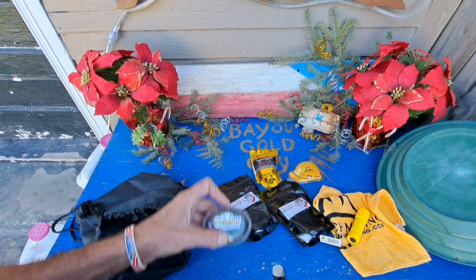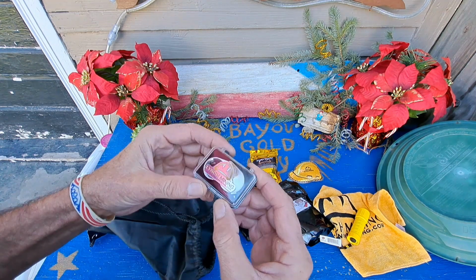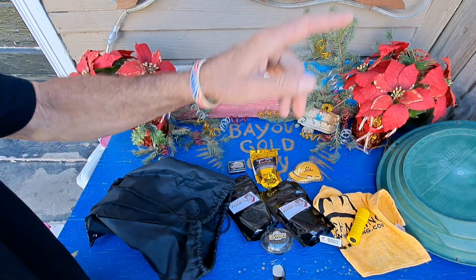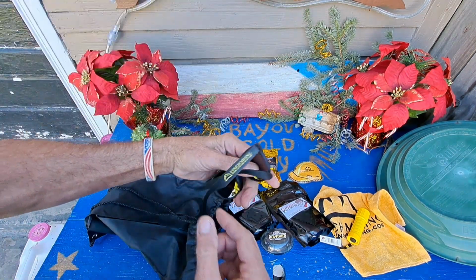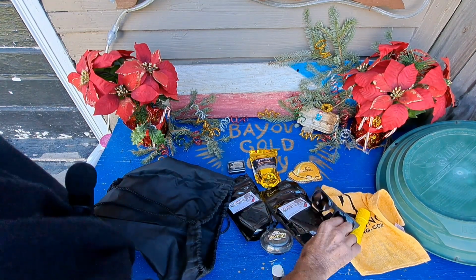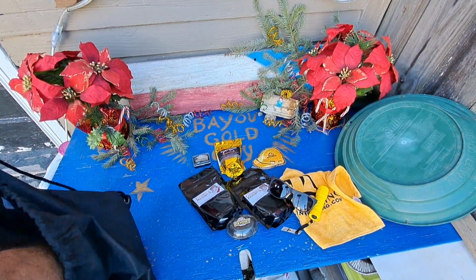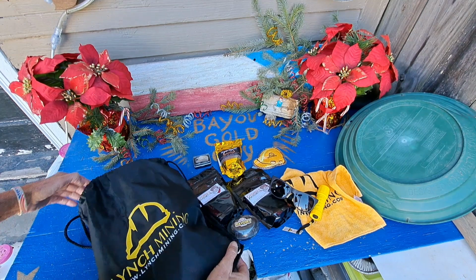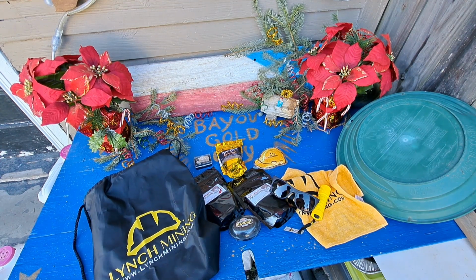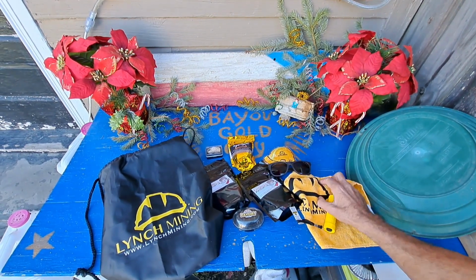Our Lynch loop for looking up close and personal. This one's got the light on it. And then we have, again, the one we just got, our field 10 power basic field loop. And again, our very cool Lynch glasses. I have the Lynch, what do you call it? Chapstick. And I looked through all my different bags and envelopes, everything. I just don't know where I stuck that one little Lynch item, but I cannot find it. So, but there's a shot of all of our Lynch booty.